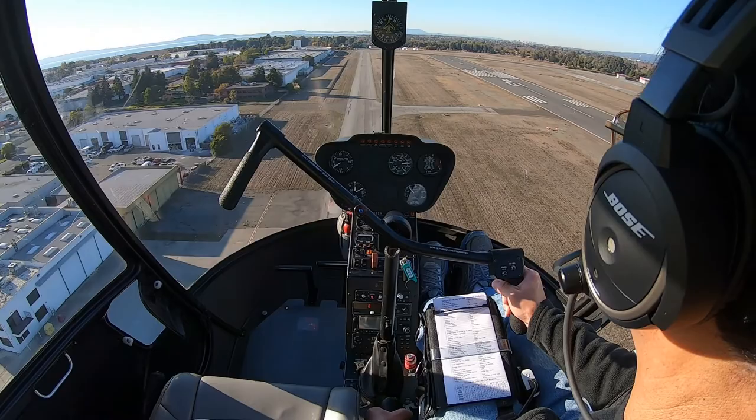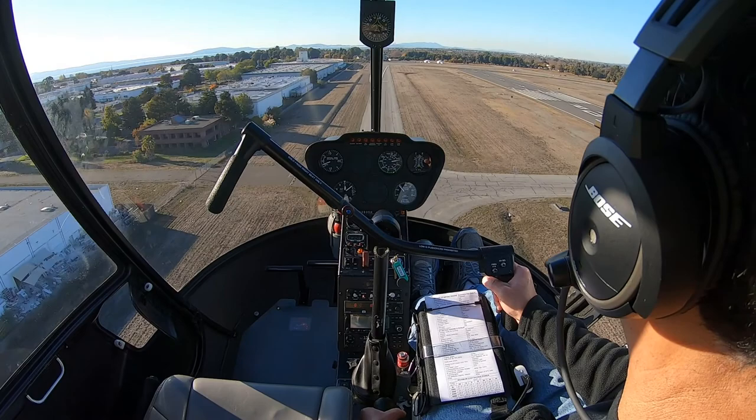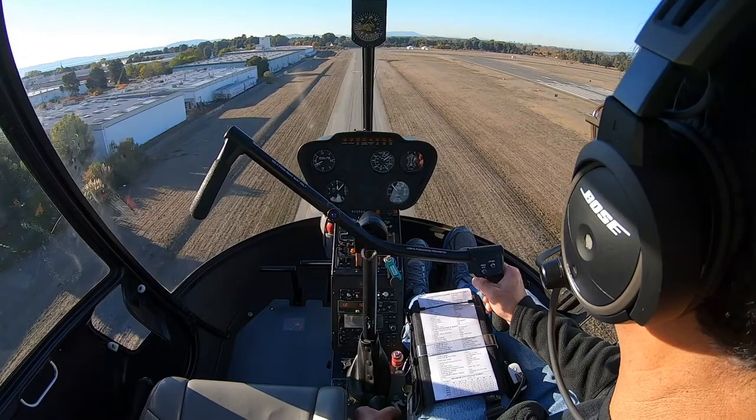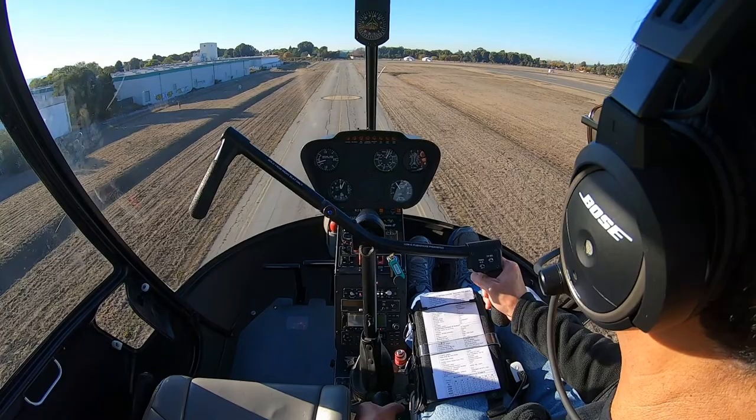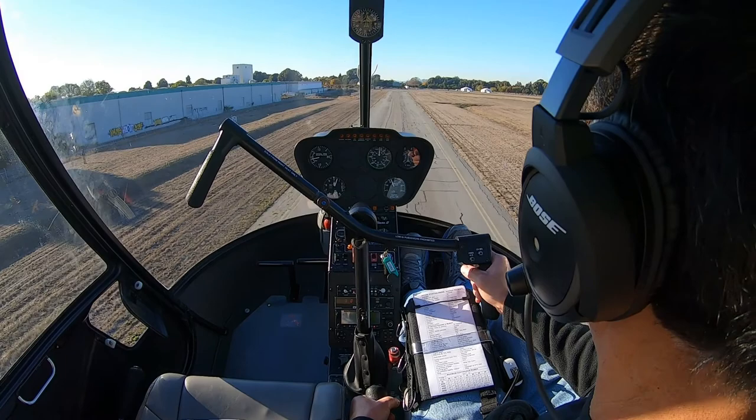Hayward Tower, Cirrus 24 Alpha Mike, 1600 with India. Cirrus 24 Alpha Mike, Hayward Tower, make straight in for runway 28 left. Straight in, 28 left, 24 Alpha Mike. Cirrus 24 Alpha Mike, runway 28 left, clear to land. Clear to land, 24 Alpha Mike. Cirrus 24 Alpha Mike, Cirrus 5, runway 28 left, please. 28 left, clear to land, 24 Alpha Mike.